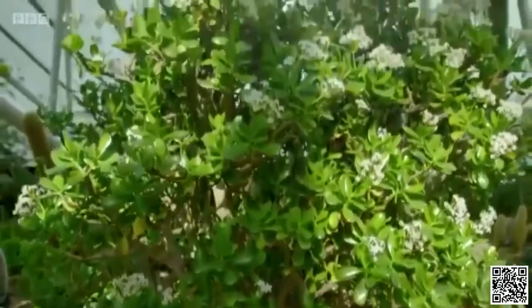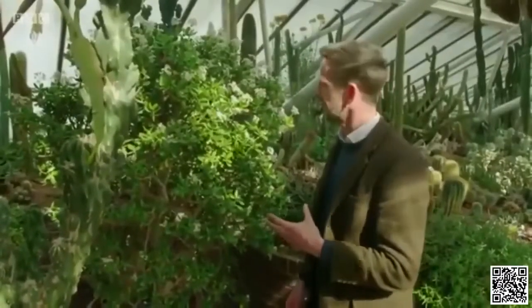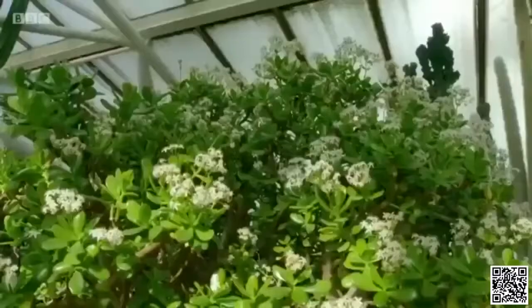This has got to be one of the plants that virtually everybody knows. It's commonly called money plant or the jade plant, but its botanic name is Crassula ovata. It comes from South Africa and it grows in really hot, dry conditions. So if you want to grow it well at home, go for a really hot, sunny windowsill. I absolutely love it there.